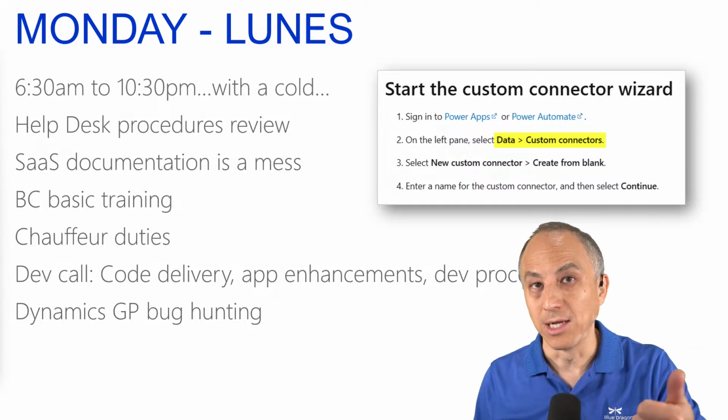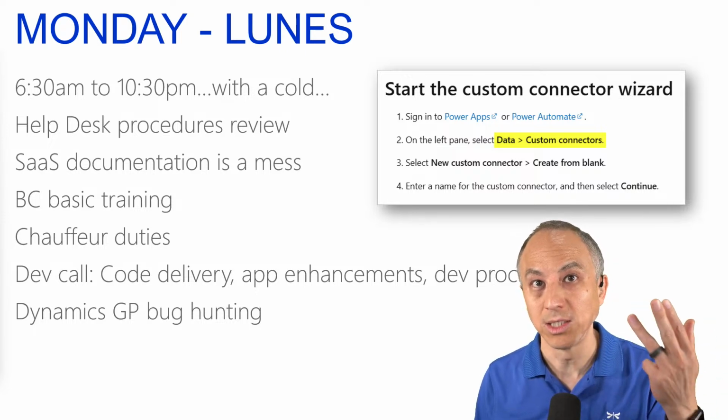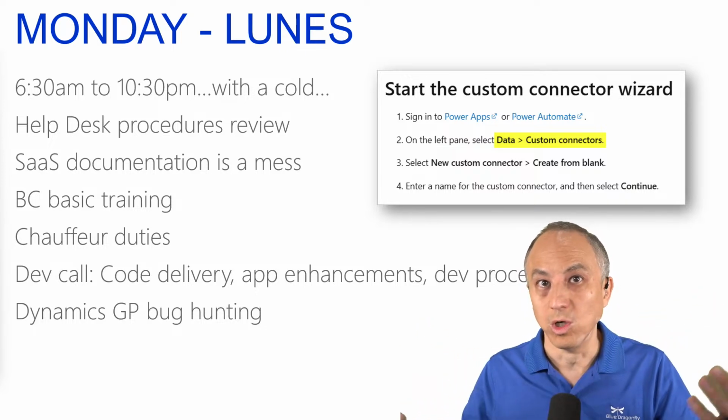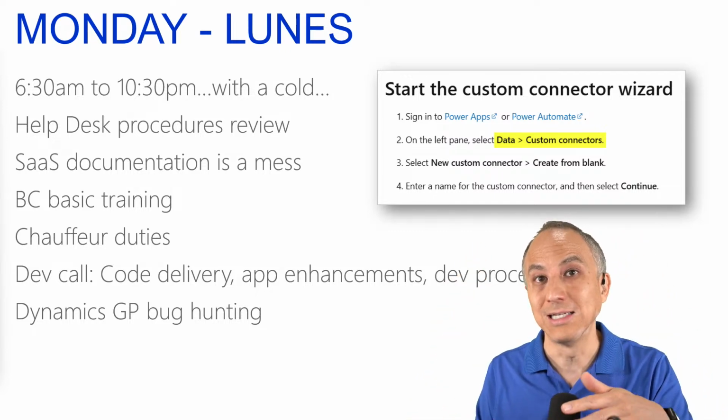How do you create a project? What is our file naming convention? What is our object naming convention? What is our standard for object ID ranges? How do we do PTEs versus app source apps? We're documenting that from scratch in excruciating detail.